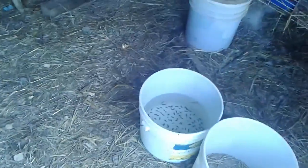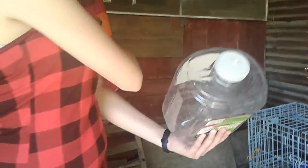Dang it, I wish I had pockets. Could have put this in my bucket. I'll have to go fill this up too. Okay, we're gonna let them eat their strawberries and we're gonna go get the water. And whenever we get the water, then we'll bring the water back out here, then we'll go get some hay.